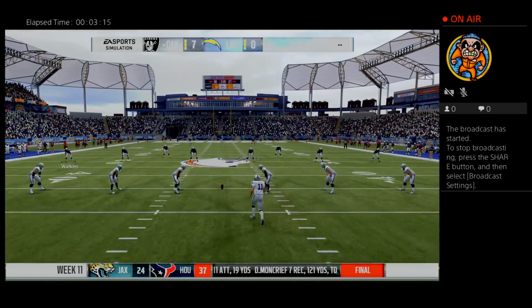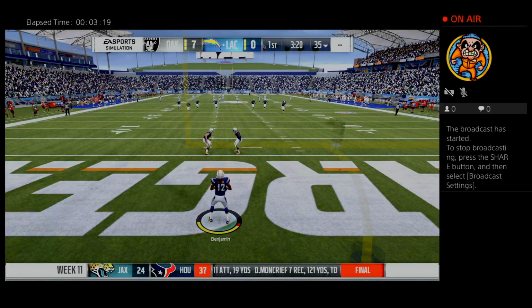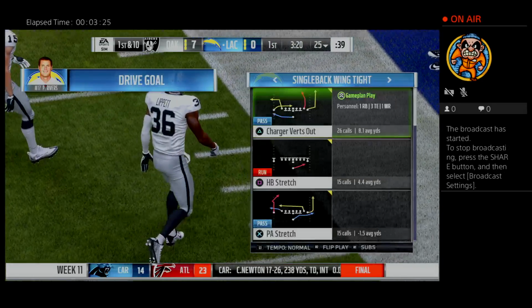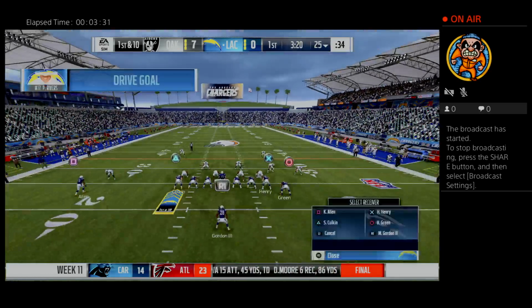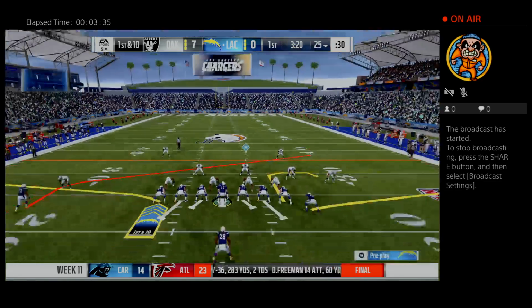Out to kick is Janikowski. And this will be a touchback as that sails over the end line. Now the Chargers offensive unit ready to see what they can do here. And last time this unit was out here, costly turnover, and then that turned into 6 points. They've got to make amends.